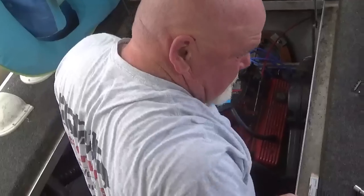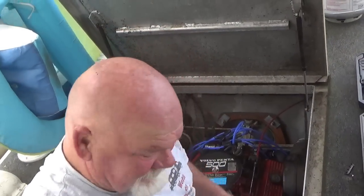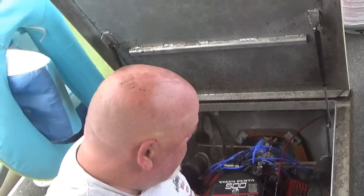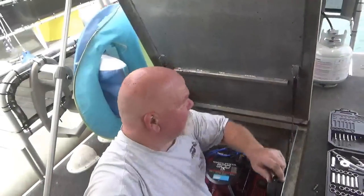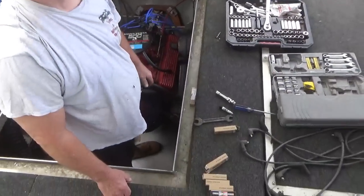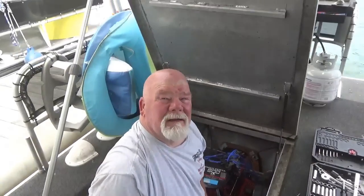What you doing now, Dave? Changing spark plugs. Looks like you did some other work too. What else did you do? New cap, new rotor, new wires. Well, you're just a working machine here. That's all I do is work, work, work. This is going to require some beer, isn't it? Lots of beer. Bring it on.